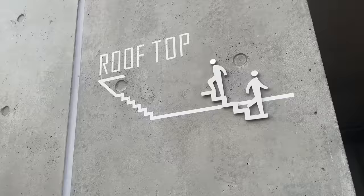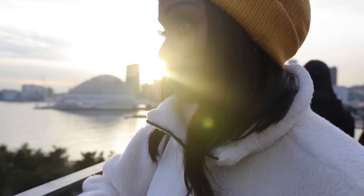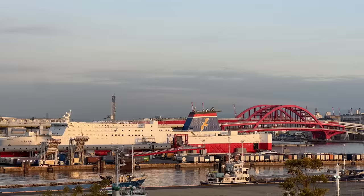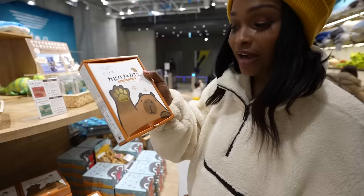At the end, up on the fourth floor, you can come out to the rooftop and they have a little cafe. There's capybaras, there's penguins, and it is beautiful. Our timing is perfect. Look at this. Gotta get these for Layla. Capybara paw treats.